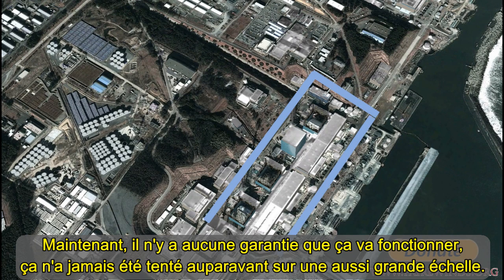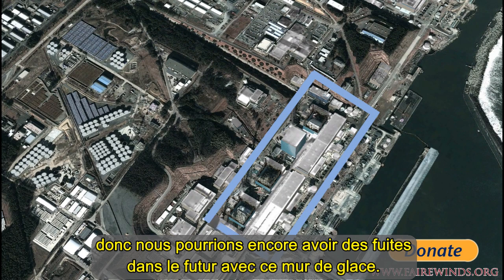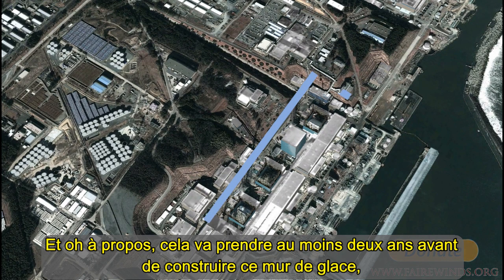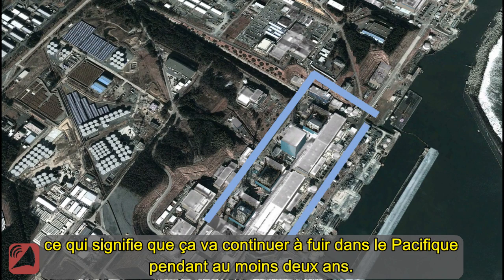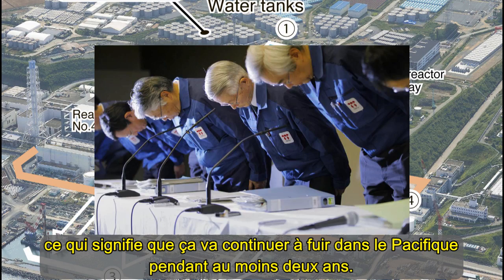Now, there's no guarantee it'll work. It's never been tried before on such a large scale. And even if the wall works, there's no guarantee that it will seal with bedrock. So we still may have leakage in the future with the ice wall. And, oh, by the way, it's going to take at least 2 years before they build that ice wall, which means this thing is going to continue to leak into the Pacific for at least 2 years.